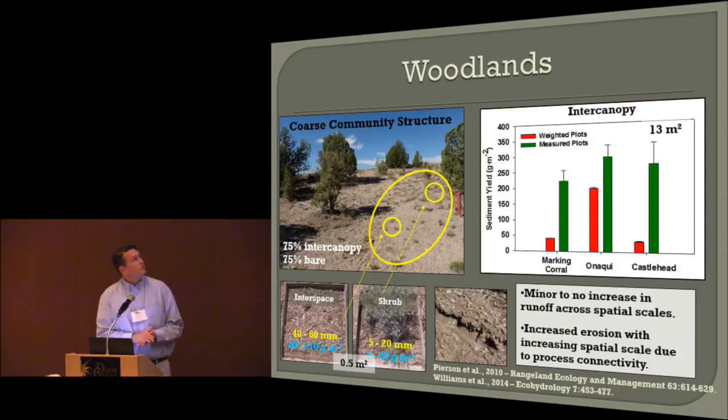And interestingly, what we see as we move from the small plots up to the larger plots is that runoff typically is unchanged. So it makes you ask what's going on there. You're getting the same amount of runoff over the larger scale as the small plot scale. But what's important to note there is that the way the runoff is coming off of the plot has changed. So over the larger plots where you have these large patches of bare ground, runoff is concentrating and forming rills, often as you can see in the photograph at the bottom of the slide in the middle there. So you're getting the same amount of runoff but through a different mechanism.